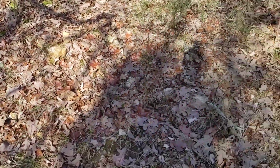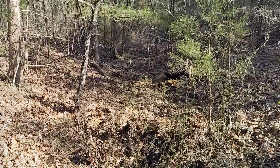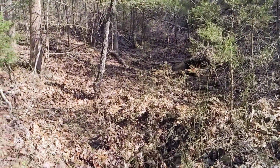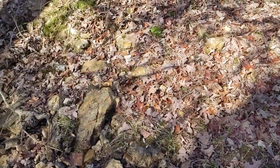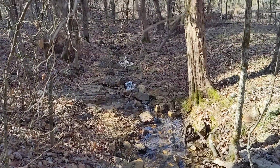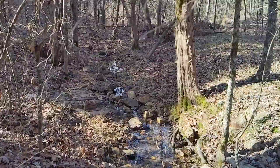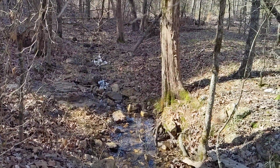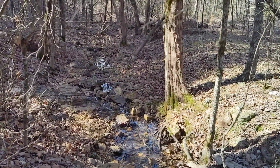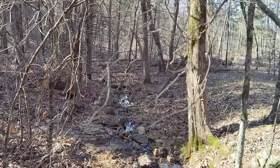We're out here on 6.5 acres located on South River Road. This is a very small tributary. There's a little bit of water right there that goes down to the Strawberry River, which is not far from this property. You could walk there. So Strawberry River's that way.